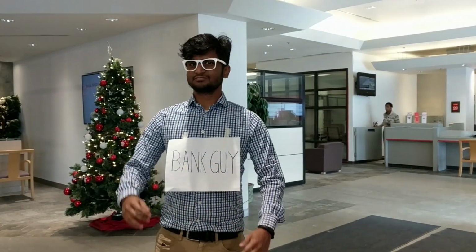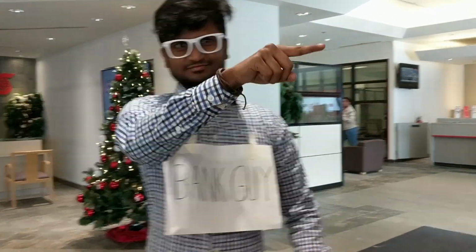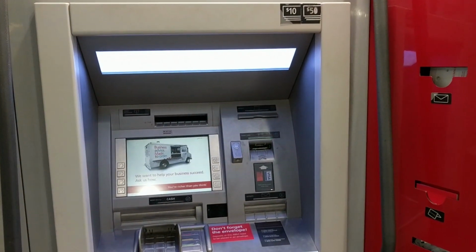This is probably the only major downfall about Tangerine and Simplii. While we did mention earlier that you do have access to ATMs, you're actually not going to be able to access their tellers, financial advisors, and the staff. All their services are done strictly online or on their 24/7 telephone service.